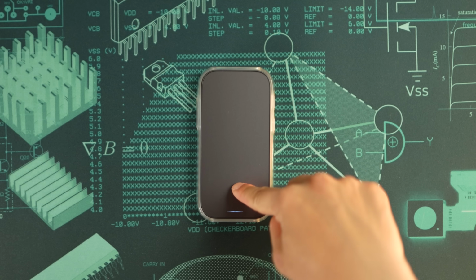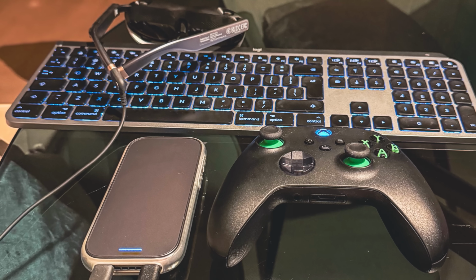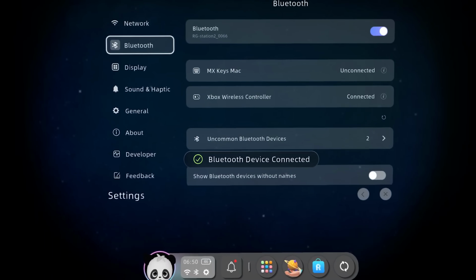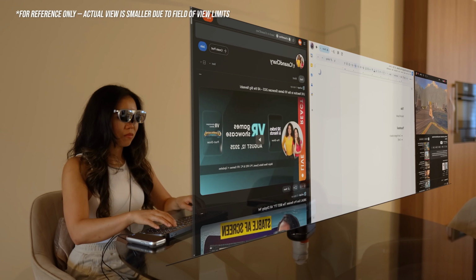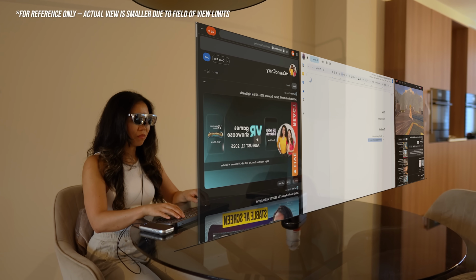The built-in trackpad works in ray mode where you point like a laser, or a touchpad mode just like on a laptop. I prefer the touchpad mode because it feels natural and I'm lazy and I don't want to move my hands all the time. With Bluetooth 5.2 you can connect keyboards and controllers, though I noticed a little typing delay with my keyboard. It's much less noticeable in games, but for the best experience I would go with the low latency Bluetooth keyboard.